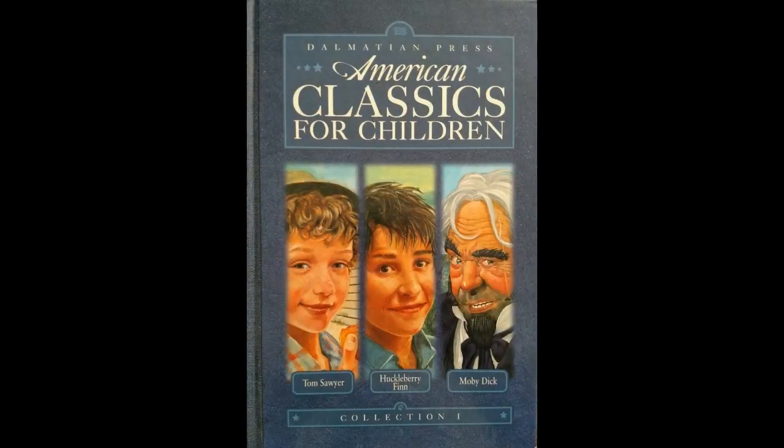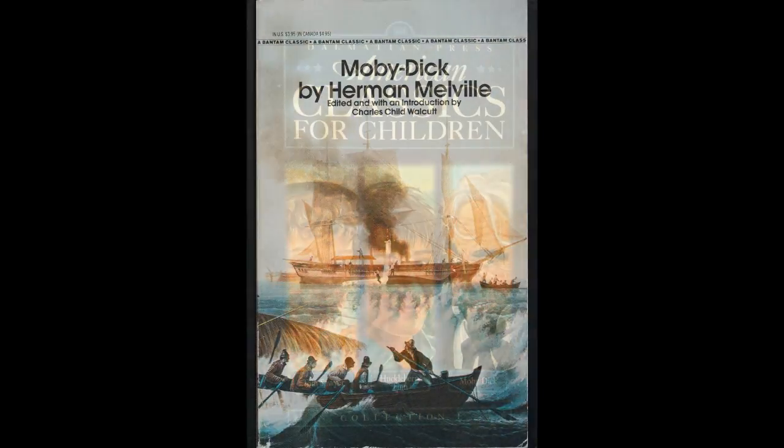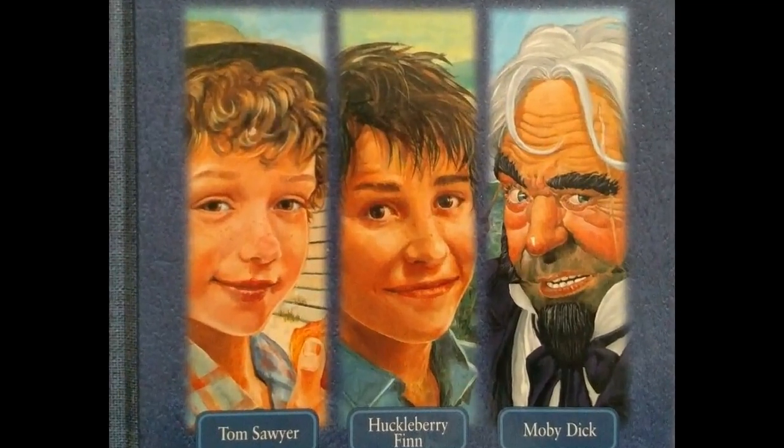The cover is, well, we've got 2 covers to look at. The one from the edition that I initially owned, which I try to always look at if possible, and then there's the one from the edition I got for the review, the original unabridged book. The abridged American Classics for Children from Dalmatian Press features bits from the covers of the 3 books that it collects, which features the faces of Tom Sawyer, Huckleberry Finn, and Captain Ahab, smirking in front of a whitewashed fence, Jim on a raft on the Mississippi River, and the white whale, respectively.